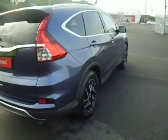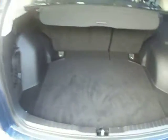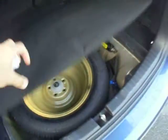Starting from the rear of the car, you've got four integrated rear parking sensors, standard on the SE Plus, as well as the rear parking camera. Onto the boot. Being the biggest car in our range, it has got the biggest boot. And with this model of CR-V, it does come with a spare wheel.